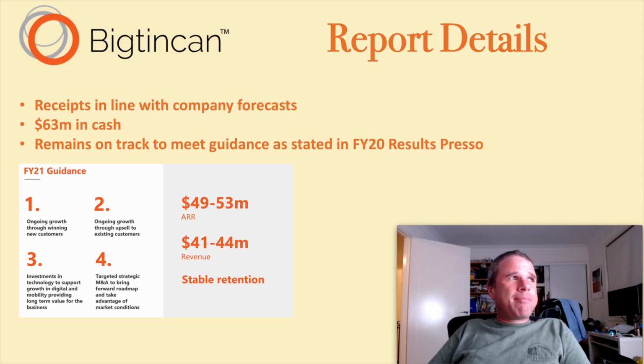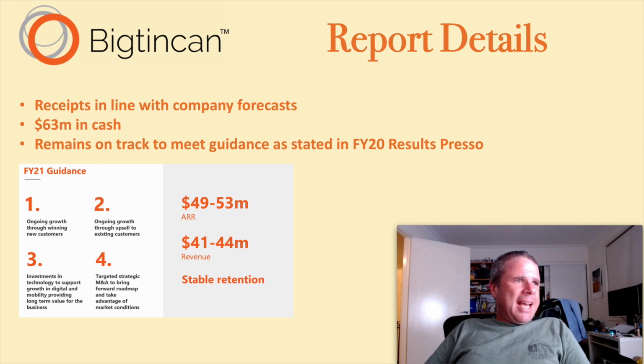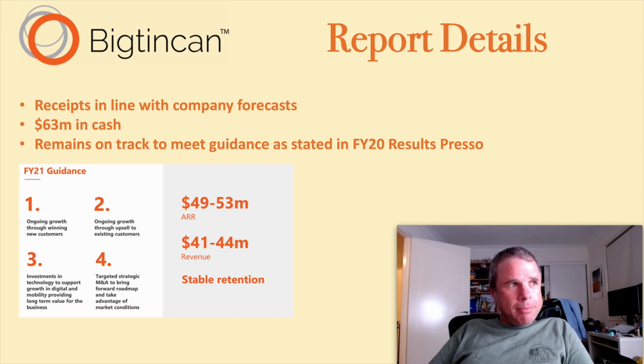So these are some of the things they mentioned. Receipts in line with company forecasts. I didn't see any company forecasts, so we'll just have to trust them on that. They do have $63 million in cash, so they've done some capital raisings to raise that cash level. Even though they have a market cap of 450, enterprise value was actually in the 300s. And as I mentioned, they said they're remaining on track to meet guidance as stated in the financial year 20 results presentation. Their annual recurring revenue is 49 to 53 million.